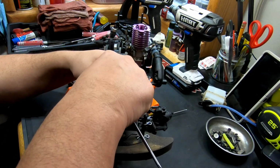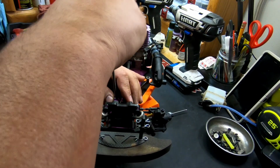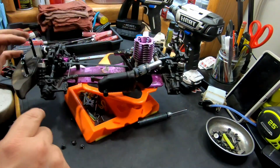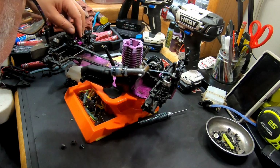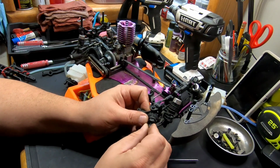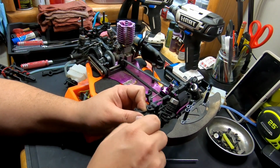Okay, there's one and two. Run it down, run it down. Okay, just like that. Tensioner's in place. And we have our four wheel nuts. Let's get these out here so we don't lose these.